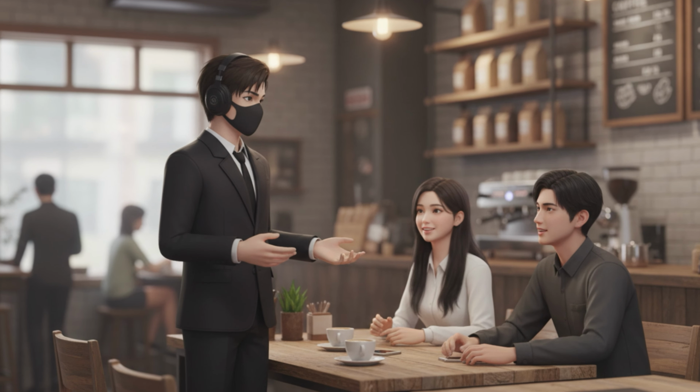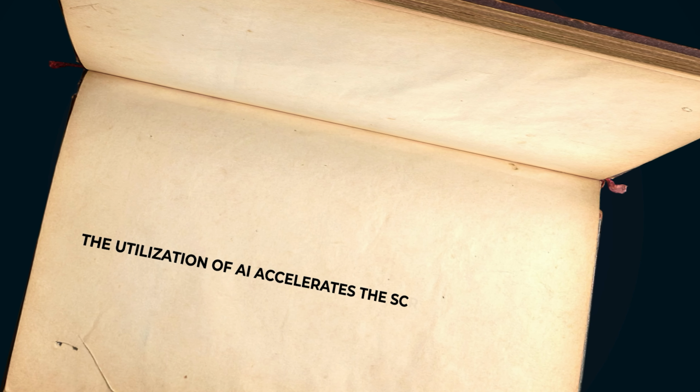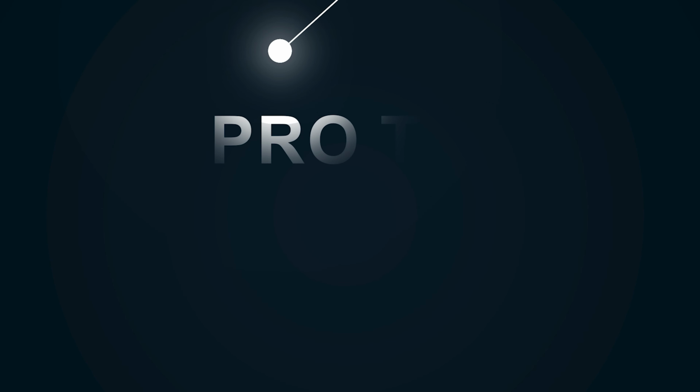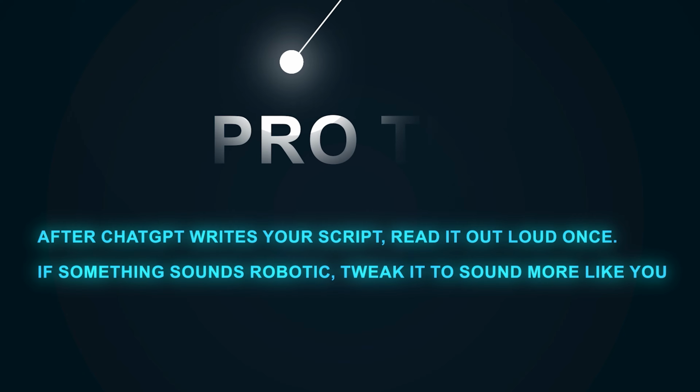Example: instead of saying, the utilization of AI accelerates the script writing process, say, AI helps you write scripts way faster. Pro tip: after ChatGPT writes your script, read it out loud once. If something sounds robotic, tweak it to sound more like you.